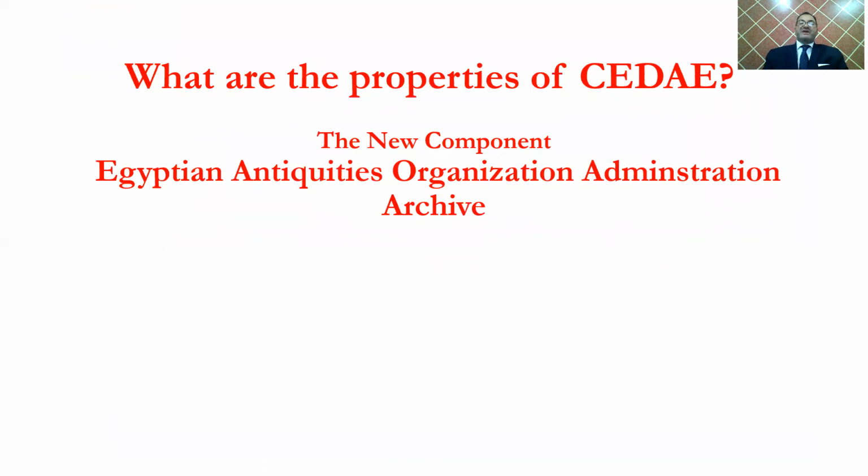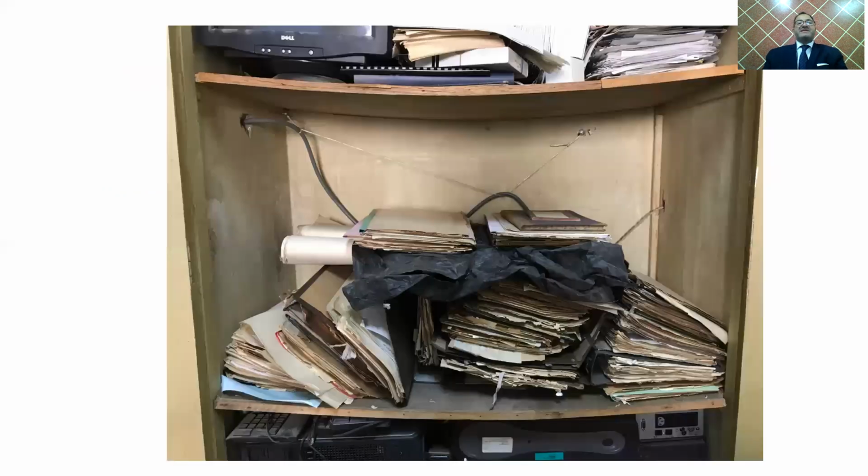What are the properties of the Center of Documentation? As I said, there were two main elements, the documentation and the scientific archive. But now we have a new component, one of the most important, the Egyptian Antiquities Organization Administration Archive, which moved to the center in 2015. The archive deals with all the administration documents of the antiquities in the 18th and 19th century.